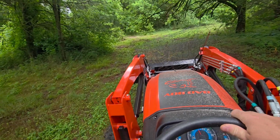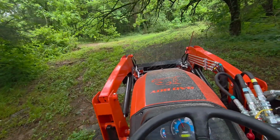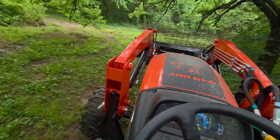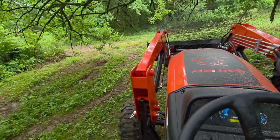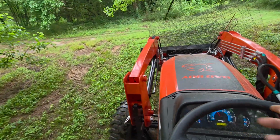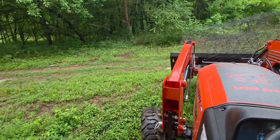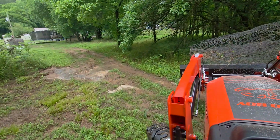If you're in the market for a small tractor for your small farm or your homestead, this bad boy is a pretty nice little tractor. It's a medium-sized tractor, 30 horsepower, 35 horsepower, something like that. It does good. We got 40 acres here, and we can do about anything we want to do on this 40 acre with this little tractor.